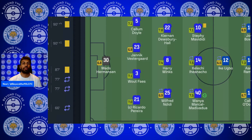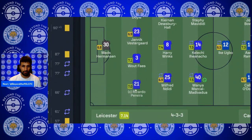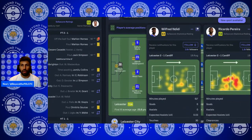Like, for example, Ricardo, we know, isn't really playing right wing. He is kind of defensively, but if I click on it and look at the heat map, oh, it's not working. Why is it not working? I have to look. Let's go to this one. Leicester Cardiff. That was not working. Oh, it's there. That's why.